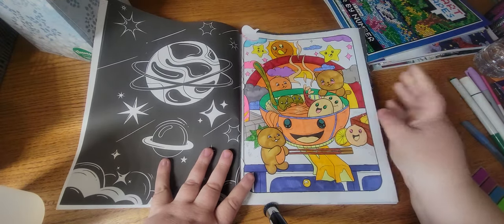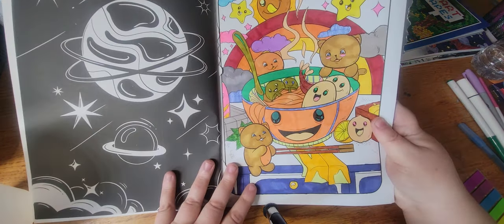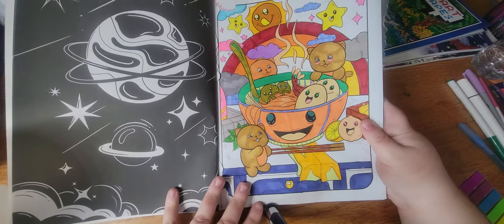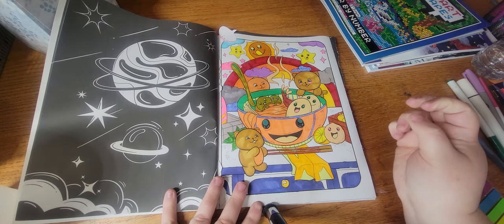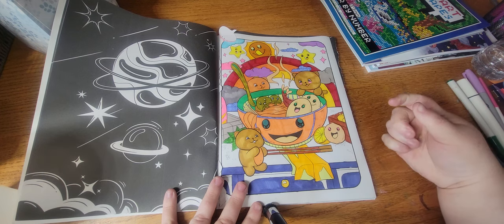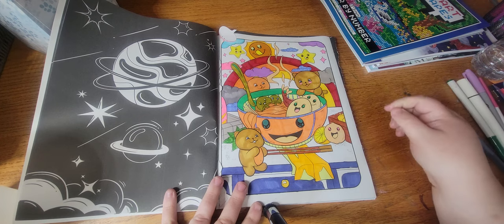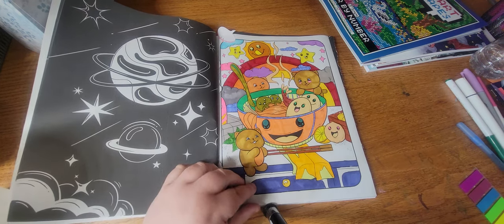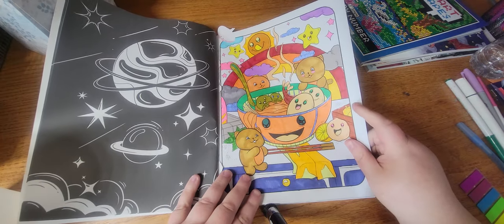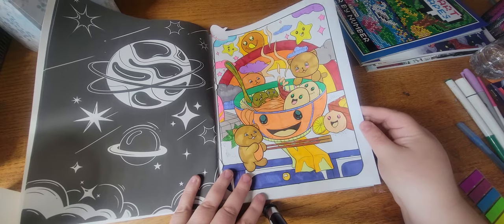This is the first page that I colored and I chose to do these colors with it. I think it turned out okay. It could have been a little bit better, in my opinion, if I would have tried a little bit harder. I just kind of threw color at the page, and that's how it turned out. So this is a ramen page, it looks like, with little creatures and a little happy bowl. And I like it.